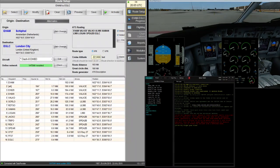2,000. Takeoff fuel, 1,800. Oh, wrong way around. 2,000. Trip fuel is 900. So we just probably need a bit more than that. And takeoff fuel. There we go, that's a bit more reasonable. So that gives us a few reserves, so 2,200. And that should take us to a diversion if we need.